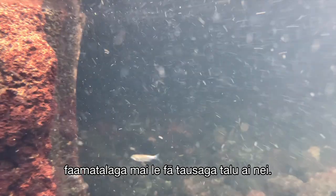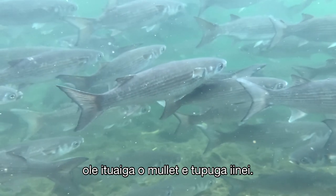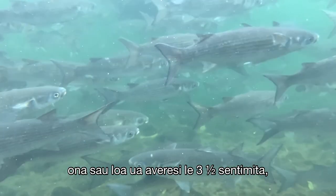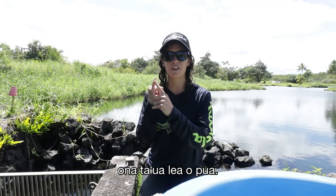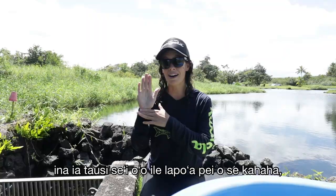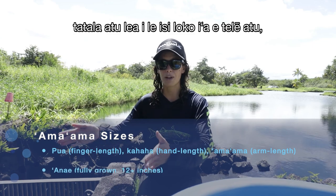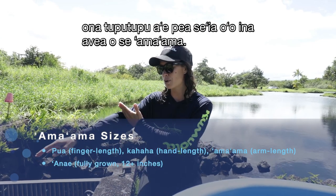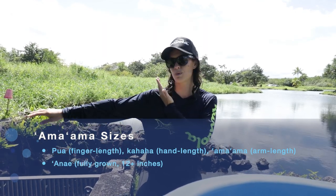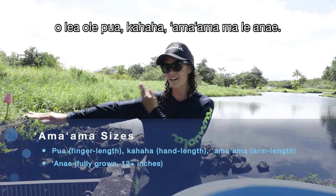One of our main food fish is the ama'ama, and it's our native mullet. Its life cycle actually starts out in the ocean. So they come in at about, on average, 3.5 centimeters, which we refer to as pua. We put them into our pua ponds where we grow them up to a kahaha size. And then once they are kahaha, we release them into our larger loko iʻa. And from there, they grow up into an ama'ama. We actually do have large individuals, which we refer to as anai, and that's the sizing. So pua, kahaha, ama'ama, and then anai.